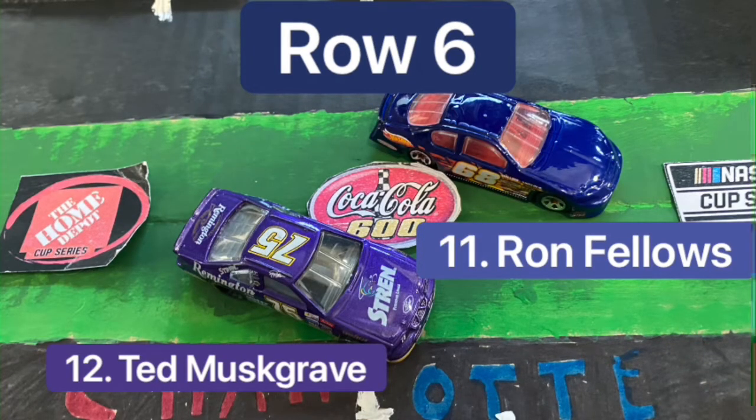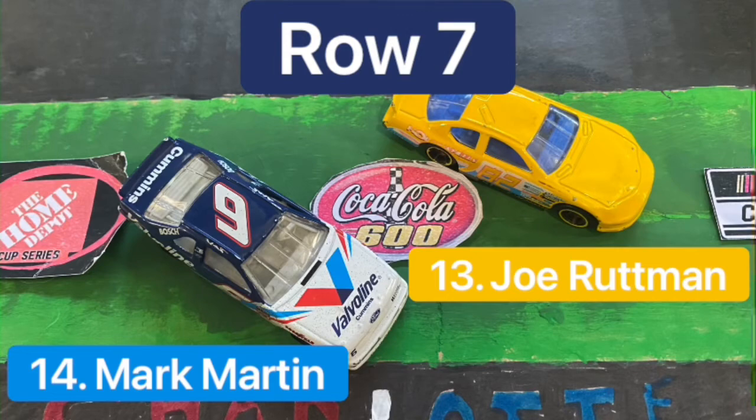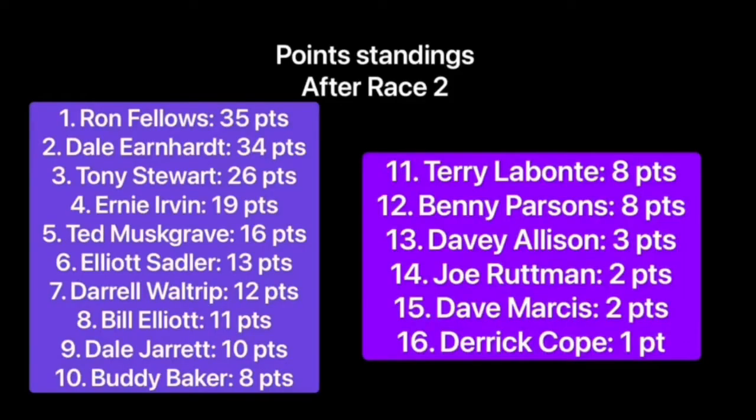And in row 6, we got Ron Fellows next to Ted Musgrave. And running up the field, we got Joe Ruttman and Mark Martin. Now, let's see the point standing for this race. Ron Fellows is on top with 35 points, and Dale Earnhardt in second with 34.